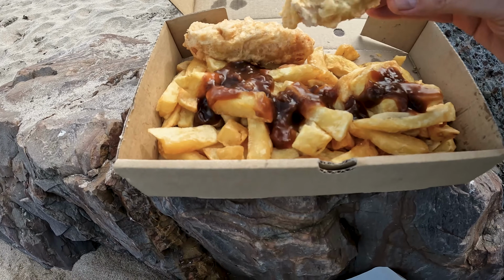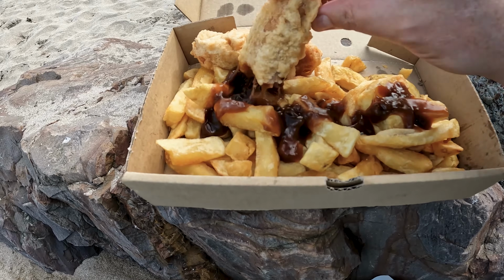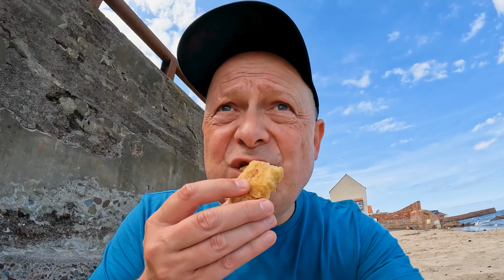All right, I'm going to go in for this heavily battered sausage. I really like that. It's a link sausage, not a jumbo sausage, not a smoked sausage, a link sausage. And it absolutely deserves that smattering of batter. Not sure the gravy is going to add much though. I think there's a reason why they don't do gravy in Scottish fish and chip shops. Well, that was absolutely delicious. It definitely filled a gap.